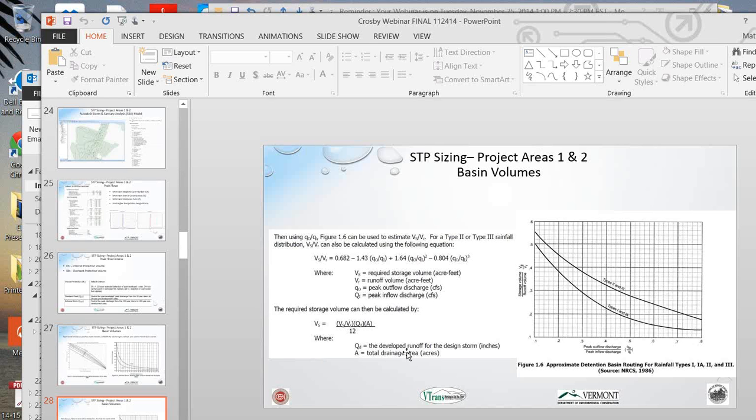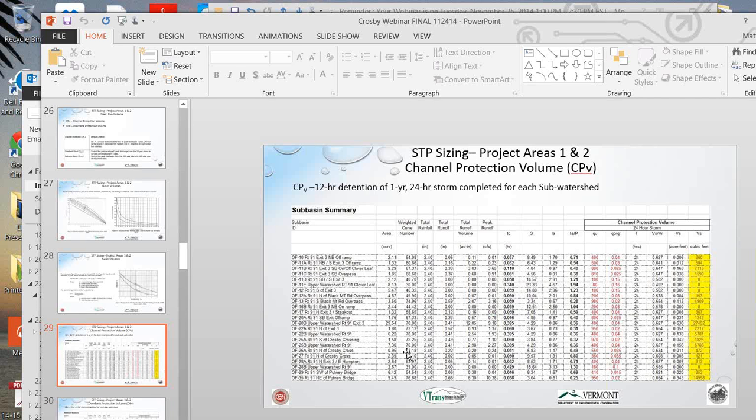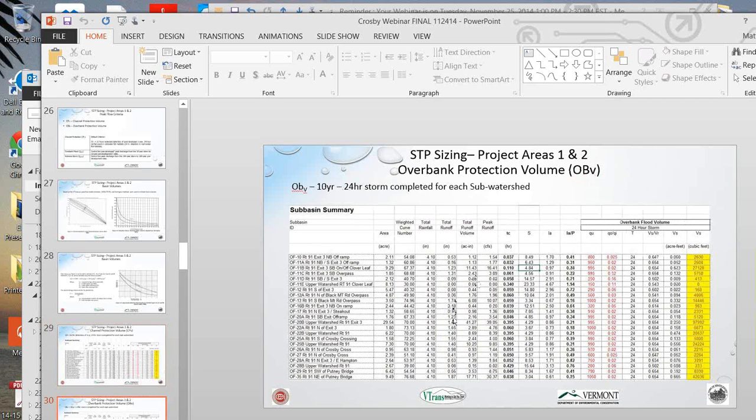We took all of these inputs and outputs and developed spreadsheets that allowed us to do these calculations for multiple drainage areas at one time. We took all of those equations, took the outputs from the SSA model in terms of peaks, which you can see here for the peak runoff, and used those equations to calculate our storage volume. In this example, anything highlighted in yellow was what we calculated for a storage volume for the channel protection volume for these specific drainage areas. And this is just a sampling. This isn't everything. We did the same thing for the overbank protection volume.